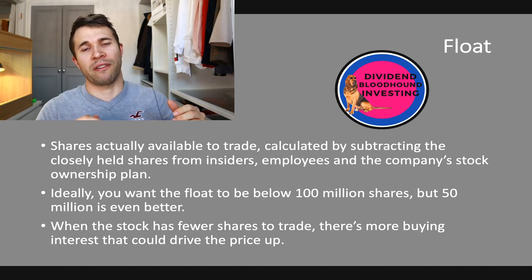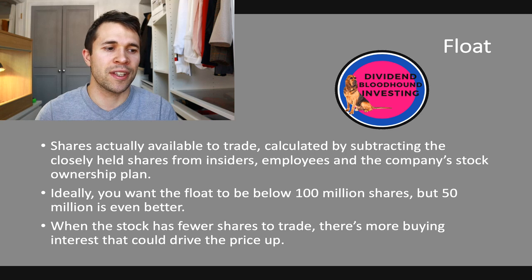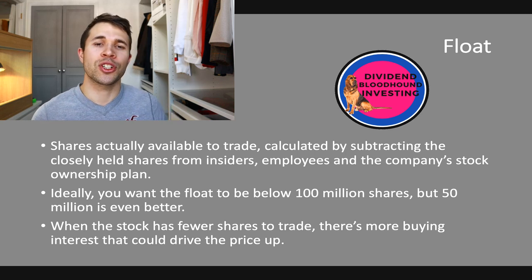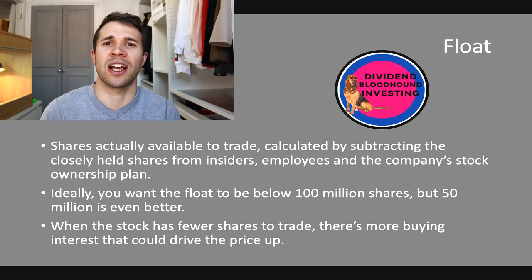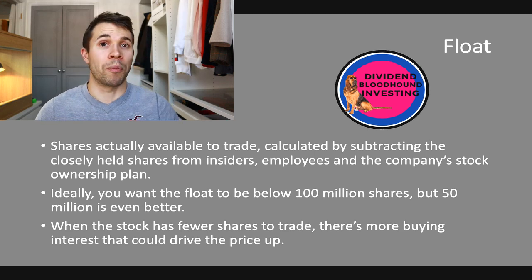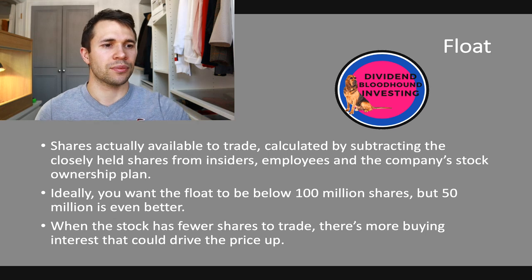Ideally, you want the float to be as low as possible, roughly 100 to 50 million shares. When there are fewer shares available to trade, this means that the price can be driven up even easier. If there are hundreds of millions or billions of shares outstanding, it is very hard for such a return to come on your investment, because lots and lots of those shares have got to be sold in large quantities.